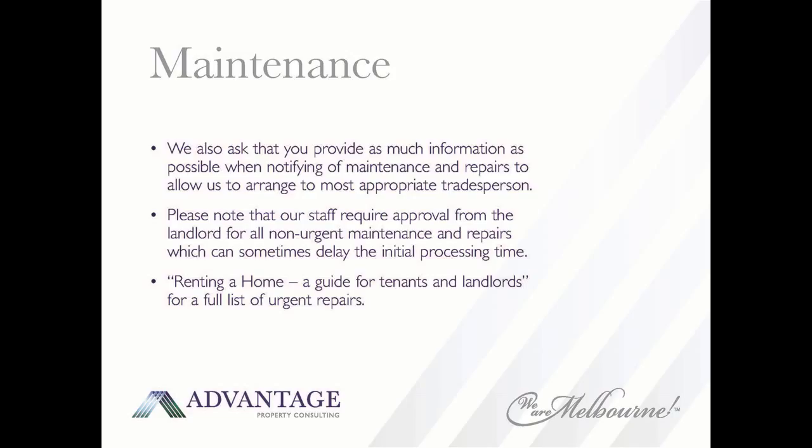Please note that our staff require approval from the landlord for all non-urgent maintenance and repairs, which can sometimes delay the initial processing time. For urgent maintenance issues, please contact our office immediately, and we will endeavour to arrange a tradesperson as soon as possible. Please refer to the Renting a Home, a guide for tenants and landlords, for a full list of urgent repairs.